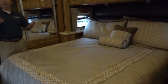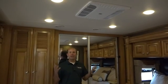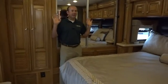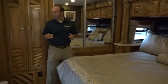Of course, we got 2 air conditioners. They're running right now. I don't know how much of that you can pick up or you can't pick up, but it's very quiet. It's a diesel generator. We're out on the lot here on a sunny day, and it's not plugged in. It's operating just like it should be.